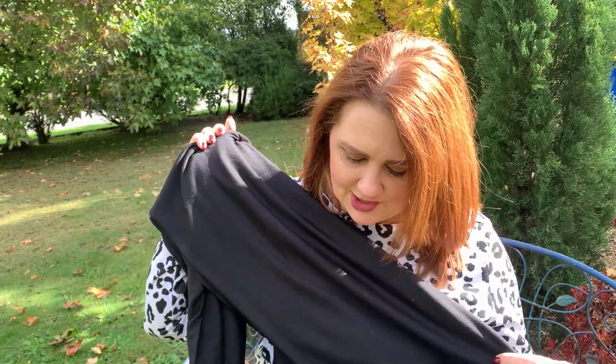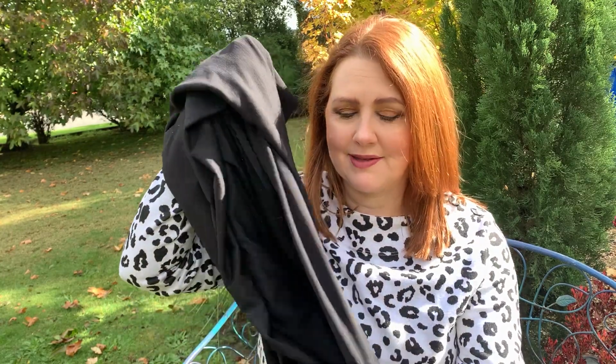But I think you can never have enough black merino in the stash. And even things like basic black tops, the Vero top, say for example, from Forget Me Not patterns, I think that would be a great basic little top to have in the wardrobe. So a couple of meters of that.